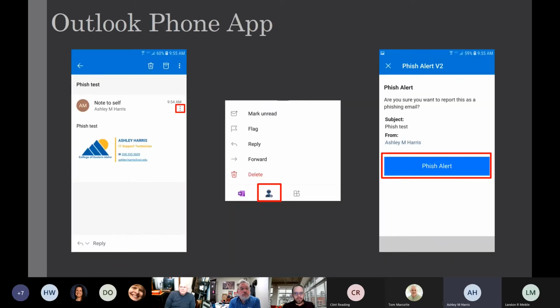You can also do it in the app, although it is a little bit more hidden there. You also have to open the email, and then the 3 dots in the right corner, the Phish Alert button, and you actually have to click Phish Alert to report it. But it is available to you no matter where you get your email.